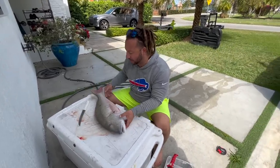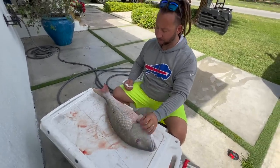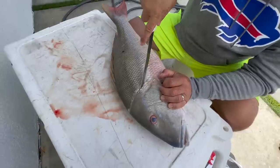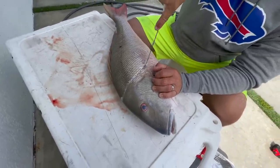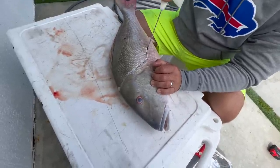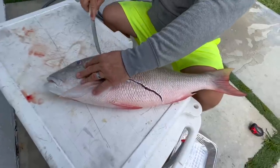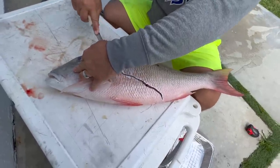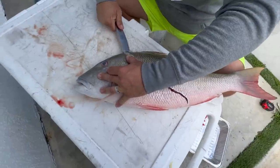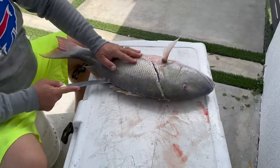Now for the cleaning portion of our big mutton snapper. Of the whole fish? Nice. The cleaning portion of our mutton snapper, catch, clean, and cook. Start at the top of the head. Make my incision. Come around that rib cage. Get my outline going. Turn my blade. Angle it up. Alright, let's get my outline going. Outline this whole fish.